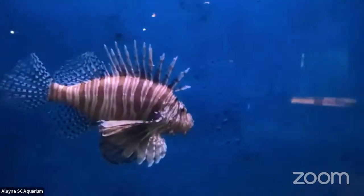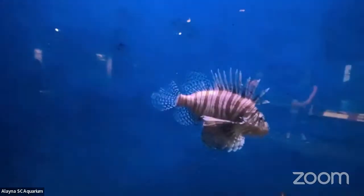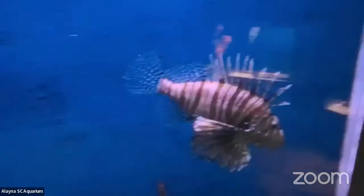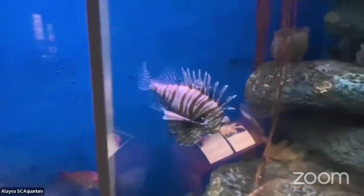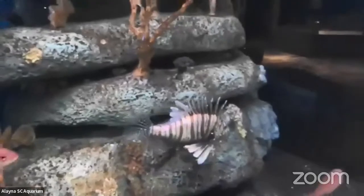And this is a lionfish. So I mentioned that all of our species in the Great Ocean Tank, they are all native to South Carolina. So that means that they are from here, they've evolved here, they've been here all the time. But our species right here, this lionfish, is not a native species, but it is found in South Carolina. And that's because this lionfish is invasive.